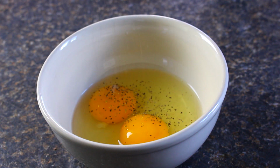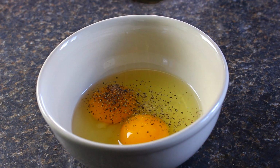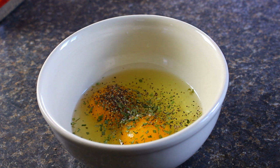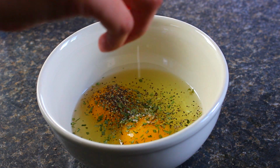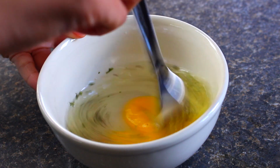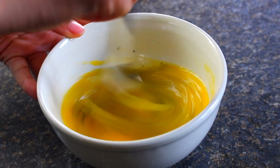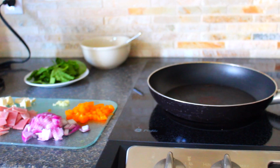So I'm just cracking those and adding some pepper to season. I'm also going to be adding some chives. I love to add chives to my egg. It gives it a really great flavor. And then a little bit of sea salt, just because if I'm working out after, I add sea salt so I get a good pump. That's a little tip from me to you. Usually I wouldn't do salt if I'm not working out. And then I will mix that together and set it aside.